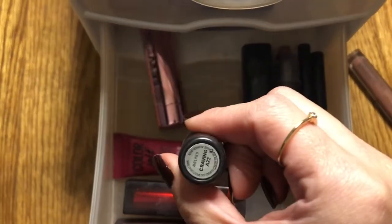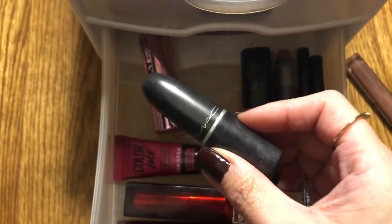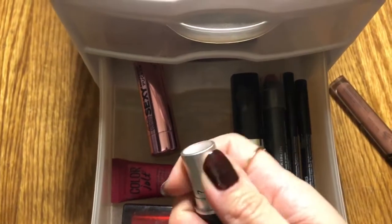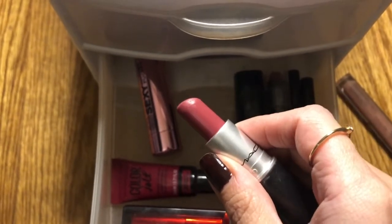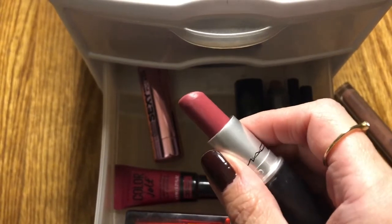And okay, I think I want to pull in Mac Craving, which again, I feel like I've pulled this in not too long ago, but that's how my lipsticks are kind of going because my collection is shrinking. And this is a color that I just can't or don't want to reach for regularly. And it doesn't seem like a crazy color. It seems kind of toned down.